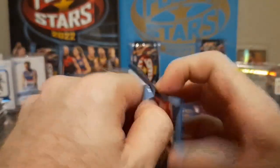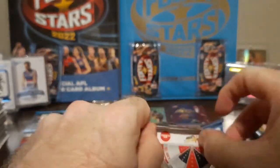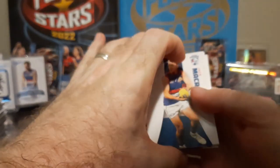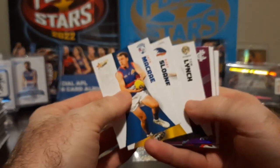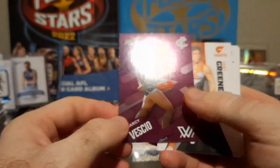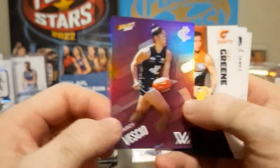We've got three packs left, guys. Can you believe it? This box is stacked. 2022 Select Footy Stars. What have we got? We've got another purple parallel. Purple parallel from the AFLW. Darcy Vesco from the Carlton Blues. AFLW. Very nice.